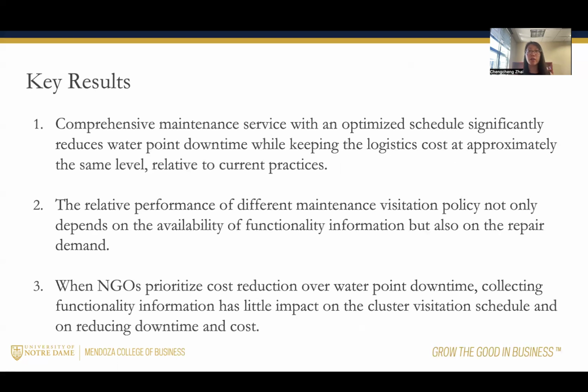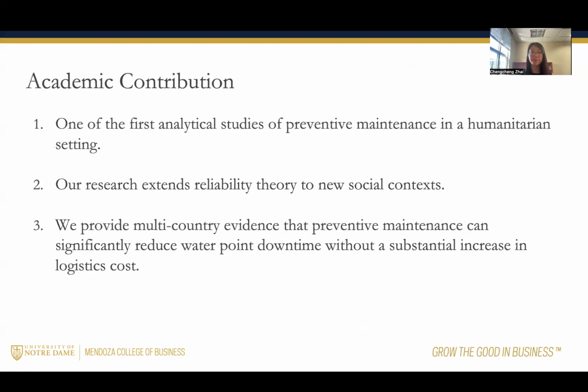We found that comprehensive maintenance service with an optimized schedule significantly reduces water point downtime while keeping the logistics costs at approximately the same level relative to current practices in the field. Second, the relative performance of different maintenance visitation policies not only depends on the availability of functionality information, but also on the repair demand. Lastly, when NGOs prioritize cost reduction over water point downtime, collecting additional functionality information has very little impact on the cluster visitation schedule and on reducing downtime and cost.